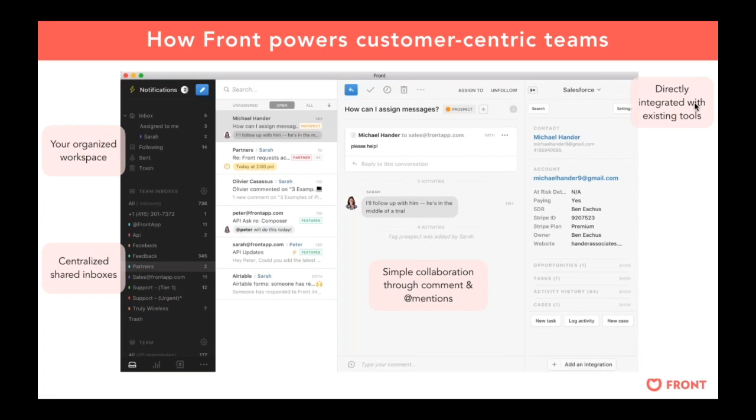On the far right-hand side, you then have a plugin panel that surfaces context from other tools like Salesforce or HubSpot directly into your inbox, so you don't have to context switch as much.